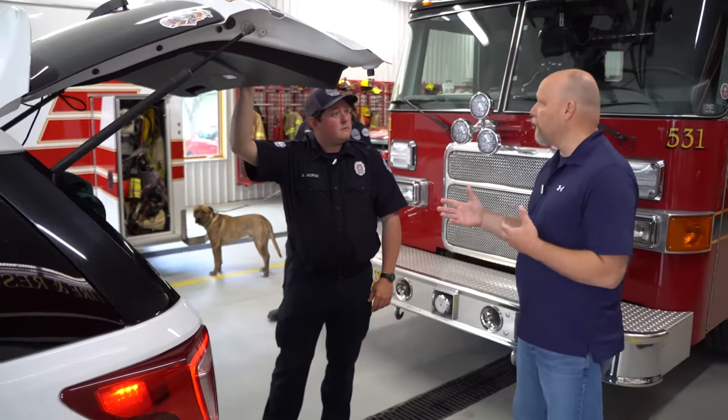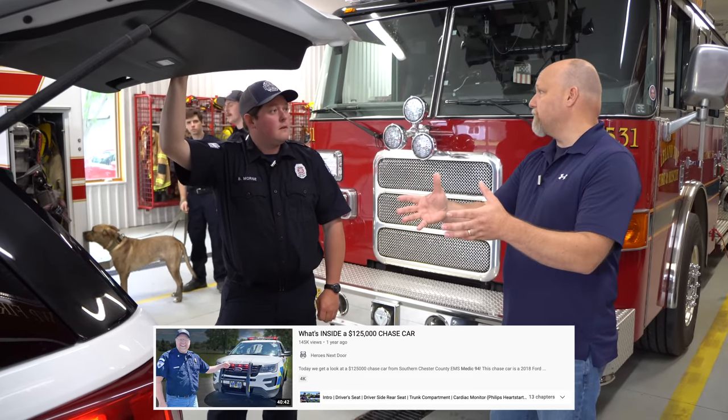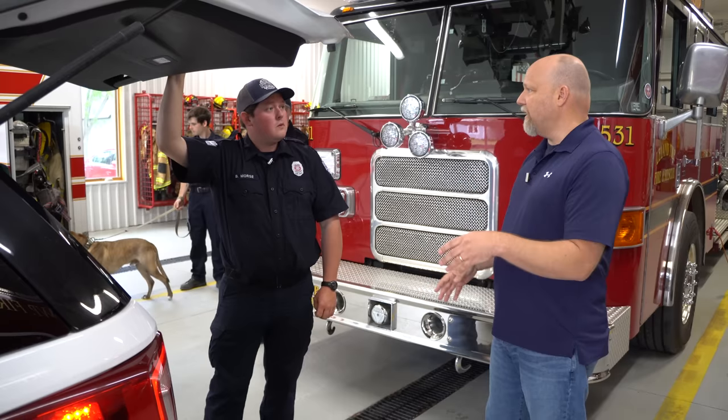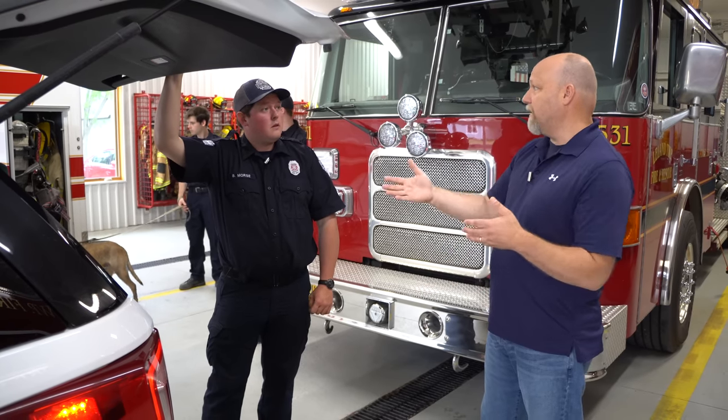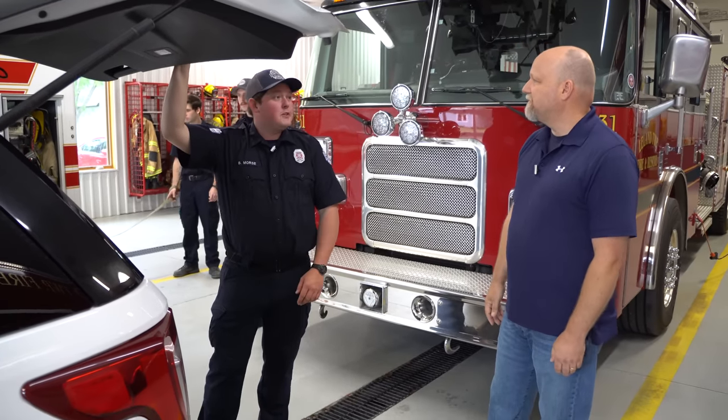Medic 94, we did a shoot with them. They showed us their medic truck. So this is pretty much what they had. It's good to have that, not only as an ambulance or a backup. Mutual aid is important. Well, it also works good as a nice support vehicle.